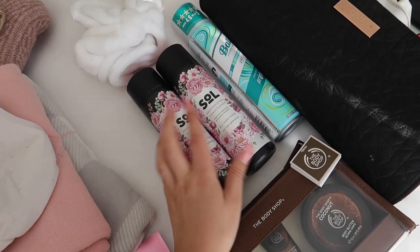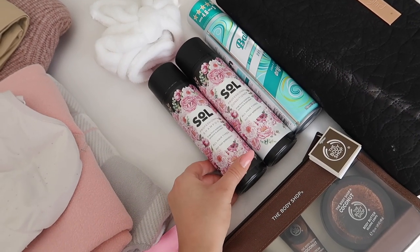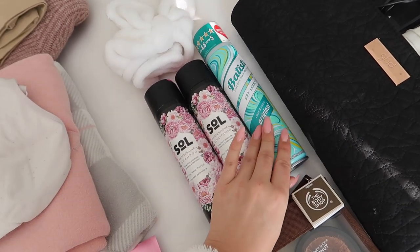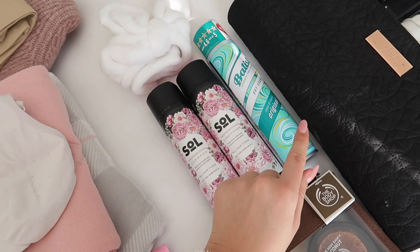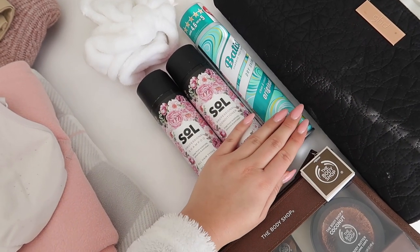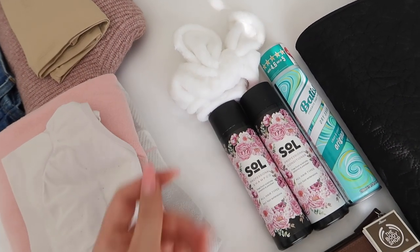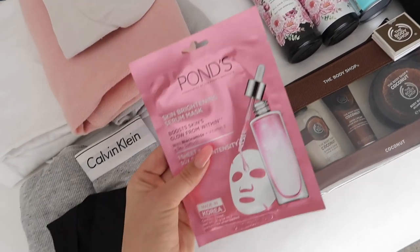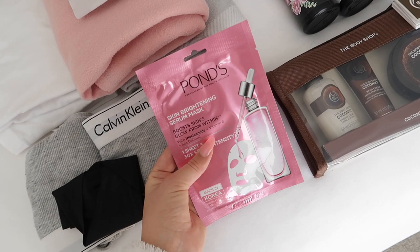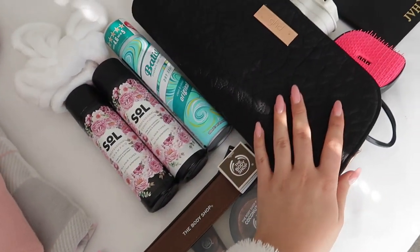And then I have my hair things, so my shampoo and conditioner. I do currently have some tape-in extensions, so I want to use these for the extensions specifically. My dry shampoo, because I don't think I'm planning on washing my hair, but I think I might just do it tonight because I haven't washed it in a couple of days actually. And then this little thing is for a mask and when I wash my face. I also wanted to bring a sheet mask before the Durban July so I can just soak my skin in some goodness.